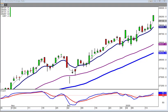Note that anytime you even moved a little bit away from the T-line, they would bring it back to the T-line. And because we're going into a 3-day weekend after a strong week in the market, it wouldn't be surprising to see some traders taking positions off the table, doing some profit taking.